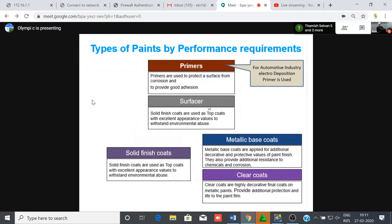And what is the role of the different layers of paint? The primers are used to protect the surface from corrosion and to provide good adhesion between the substrate and the top coat paints. For general industry or in the plant, we do this by spray or by manual painting with a brush. But in the automobile industry, where the expectation of the salt spray life of the painted surface may be 1,000 hours or more, the primer is applied by cathodic electrodeposition, which results in a much longer life of the total system as compared to a manually or spray painted primer system.